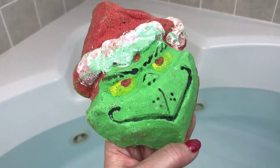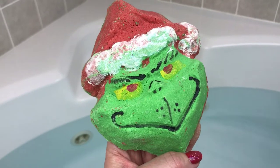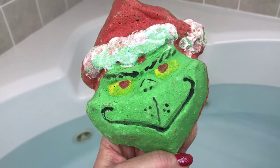So anyway, I think he'll probably put on a good show and hers usually float. So let's just go ahead and pop him in the water and I don't know, we'll see. We'll see what he looks like.